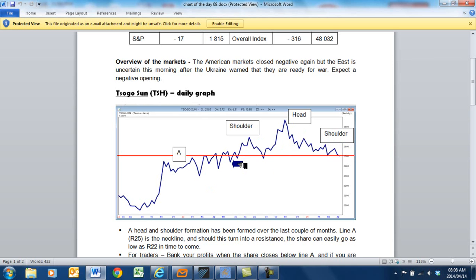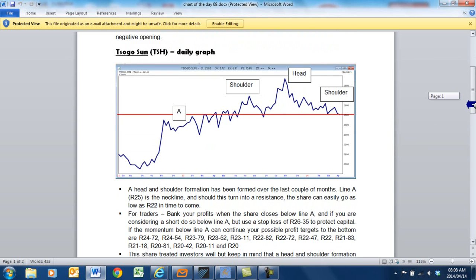And if it breaks down, it could actually come down to almost the 20 Rand level. Here's the line at 20 Rand. So with the share currently closed underneath this 25 Rand level, next lows are 24.72, 24.54, 23.79, almost to a low of 20 Rand. Please take note, if the share doesn't want to consolidate to go down, please use the exit level or stop loss level of 26.35, 26 Rand 35.